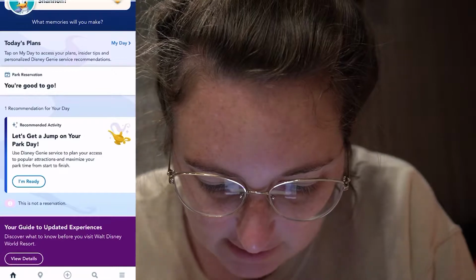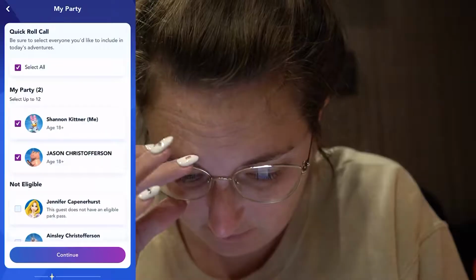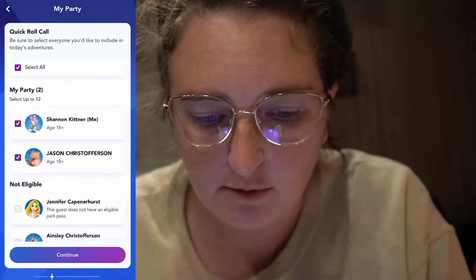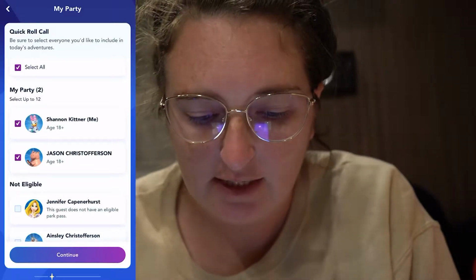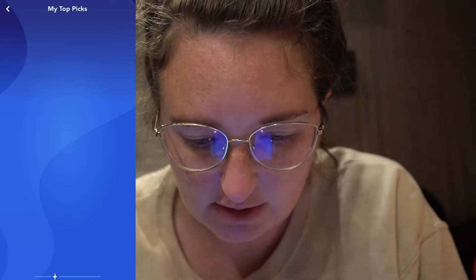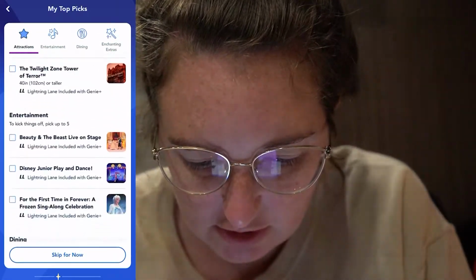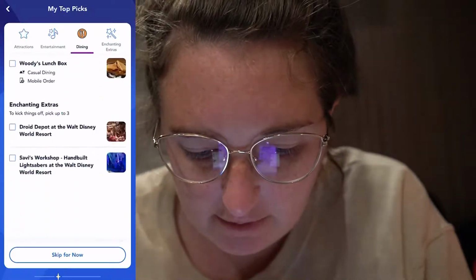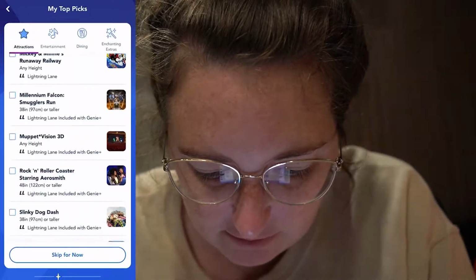I really want to upgrade to the Genie Plus, so I gotta get that done within the 5 minutes because we can make our selections. Oh, cool, and it already automatically selected Jason and I because we have Hollywood Studios park pass reservations today, so that's really good. Oh, okay, so I'm not purchasing Genie Plus. This is just showing me my top things I want to do, but I really need to be purchasing Genie Plus before it goes live.